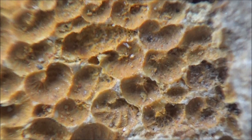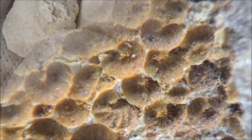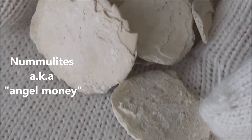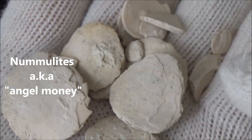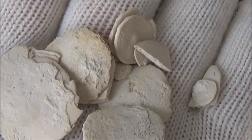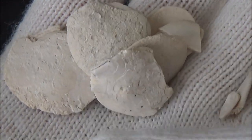They are single-celled organisms, protists, but they can be large enough to be visible without a magnifying glass. For instance, the limestone used to build pyramids of Egypt contains many foraminifera shells from the genus Nummulites. They reach the size of a coin and, actually, are often called angel's money.